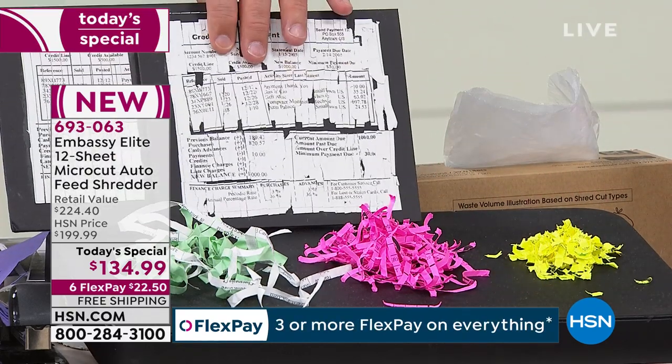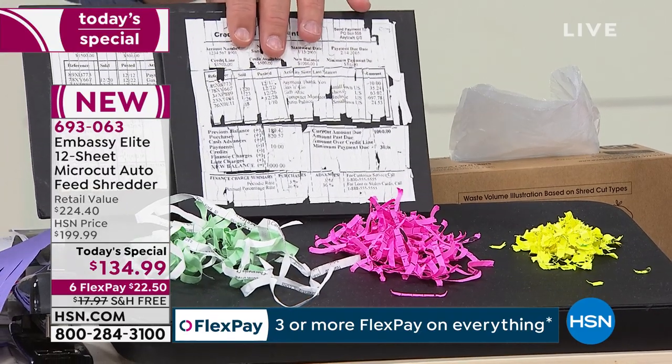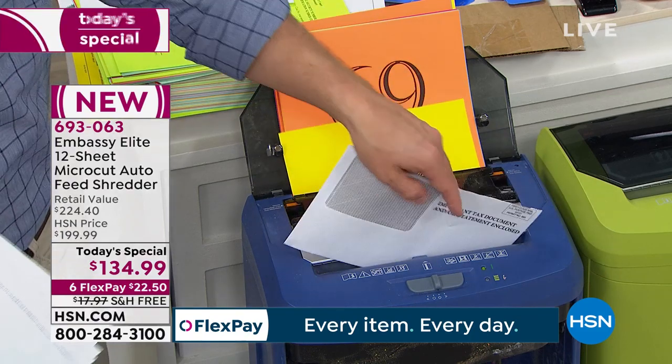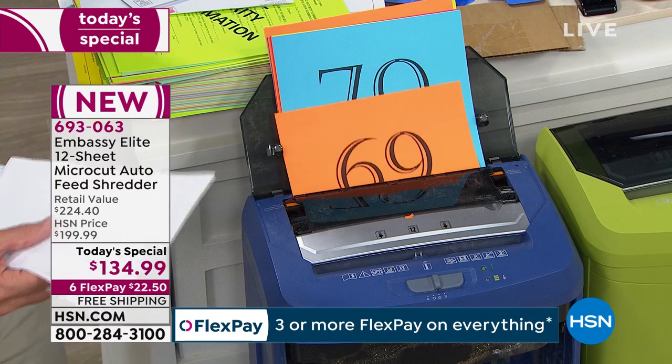But not only do you want that, you want power. Because this is what happens. You get a stack of junk mail, you find that file in the filing cabinet, and you're like, I have to shred all 68 pages? I have to stand here and go one at a time? Yeah, that's what we used to have to do. Now, with the auto feeder, you can really just set it up and forget it.